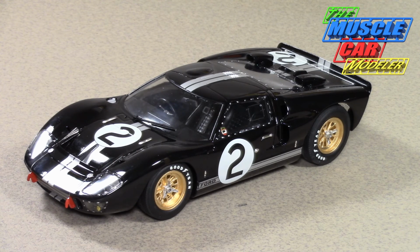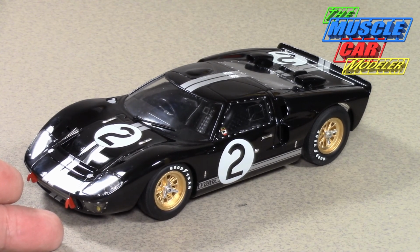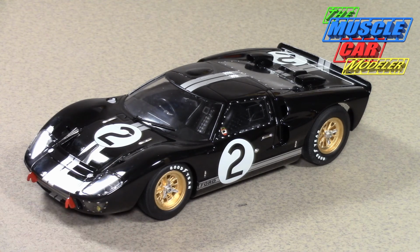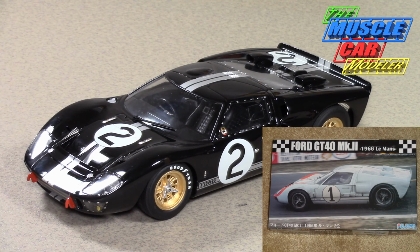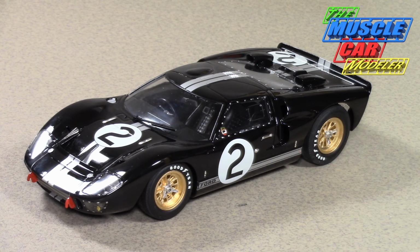And I've got the other 2 kits also, because Fujimi did all 3 of them. So you can build the first, second, and third place cars, which this is the #1 car, the official winner. And then Ken Miles' car, the blue #1 car, and then the third place car, the gold #5 car. I'll show you the box arts of all of those, you know, in clips in the video. But I figure I would show you this one and just show it off a little bit.